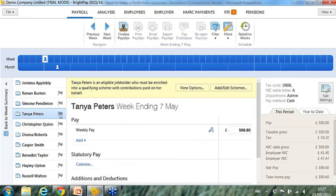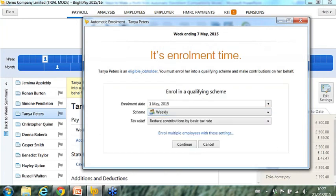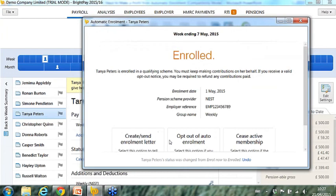A useful feature in BrightPay is the option to enroll more than one employee at the same time. At the time of enrolling one employee, just select the options here, and you'll be given the option to enroll multiple employees with the same settings. Simply select the employees you would like to enroll, click on Enroll, and they are all enrolled at the same time.